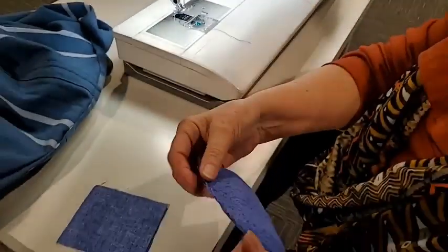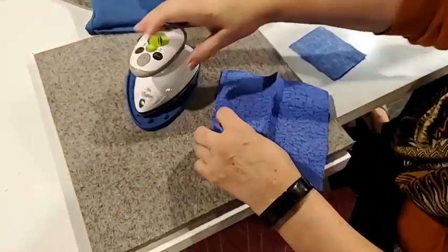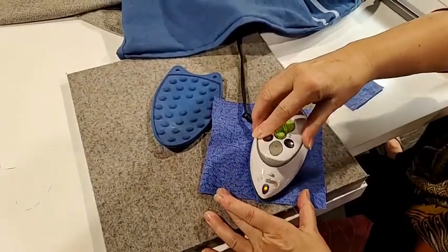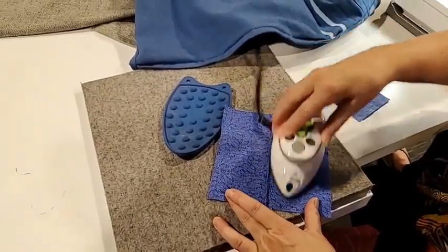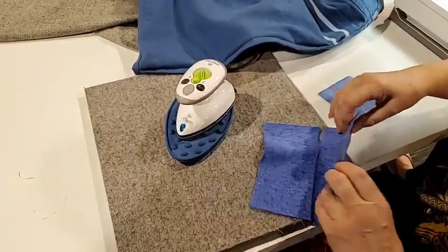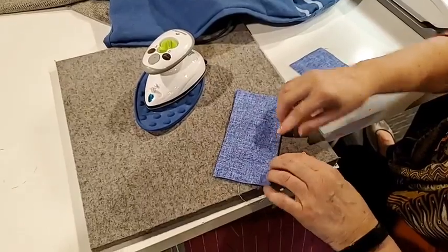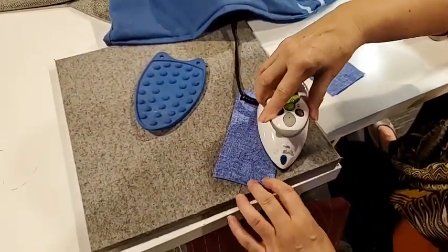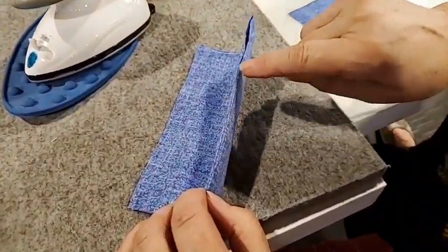And then this process, the iron is going to be your best friend. So I've got my little portable iron here, and you're going to press that seam flat and to one side, and then you're going to press it again. And now we've got right sides together. And you want that seam to ride right down the original stitching line.